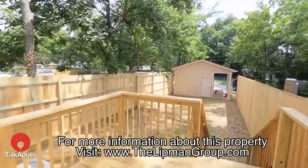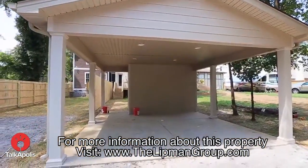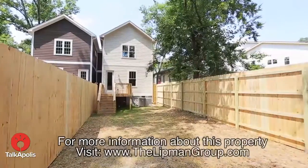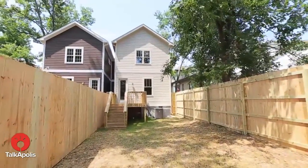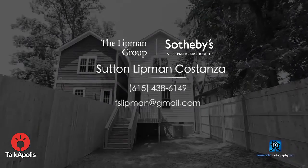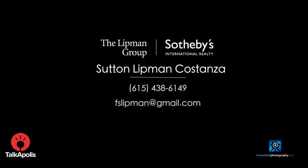This is an 8-foot privacy fence in the back and a 2-car carport with storage as well. So you've got your own yard. Now the off-street parking for 12 South is a massive asset to something like this. I know that the new construction's going up like crazy, but to have that off-street parking is brilliant. Yes, we're listed at $499,900, and it is really hard to find a new construction home with a carport in this price range. So what a wonderful property.